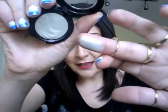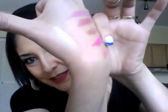So this is what this color looks like. And of course, just like I thought, the camera does not do it justice. It is so freaking beautiful. Oh my God, it's so beautiful. I know the camera's not picking that up. So see how iridescent that is? When you look at it up close, like in person, you can see so much of the green iridescence in this white cream color. It is so freaking pretty. I've not seen anything else like it, so that's why I picked it up.